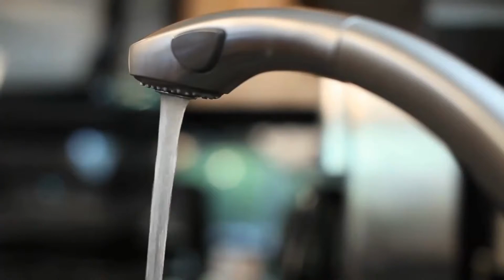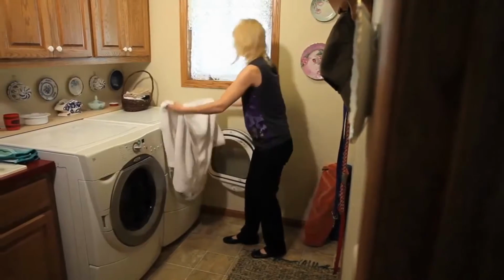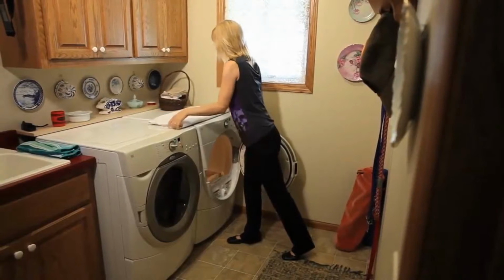An EcoWater Systems water conditioner removes hardness, minerals, and sediment, providing you with cleaner, softer clothes and towels, and extended life for appliances, faucets, and pipes.